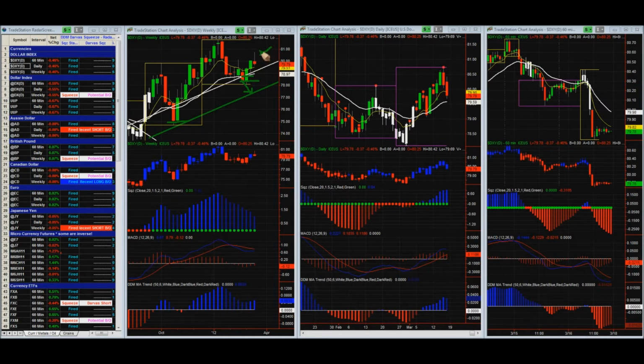Now this was not what you'd want to see for continuation up, but you've got some weakness in here this week where it closed close to the bottom of its range. Doesn't mean that it's not going to push higher, but it's just one piece of the puzzle.